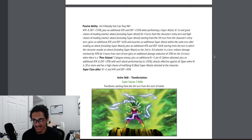As well as Ki keys to obtain, support type unit, effective against all types, of course, with 20 more Ki, as well as her having a chance to nullify Ki blast super attacks. The only thing that she is missing to make her crazy busted is multiple additional super attack chances. She only has one guaranteed super built into her.